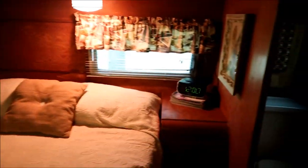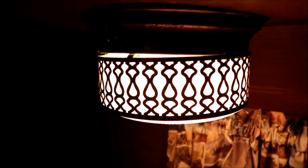I've been sitting on it a little bit while I'm trying to get some angles of the different stuff in here. And I love this light. Let me get you a little bit closer so you can see the detail on it. So pretty. And I bet you this is original too. I didn't ask her, but I bet you it is. And in here, so, bathroom, little toilet. This is flushable.